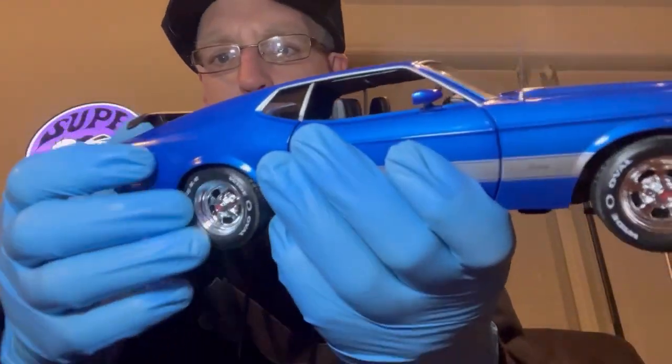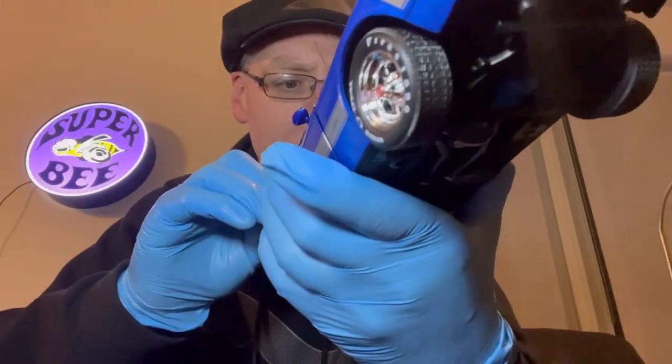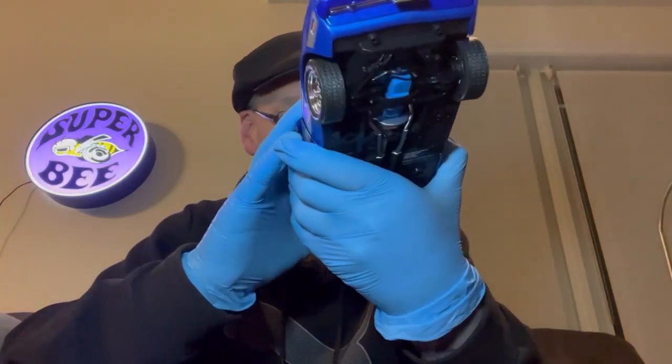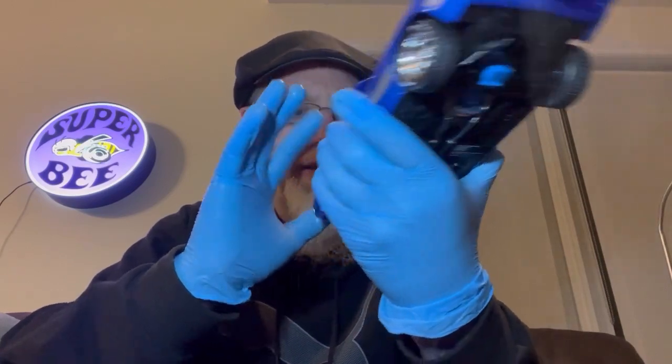But yeah, so we'll start with the trunk. Oh, the trunk does, oh okay, it does open. I was going to say, or does it? You know what? Feels like it wants to.